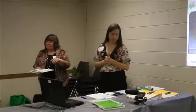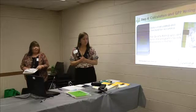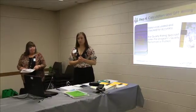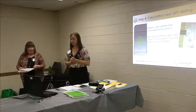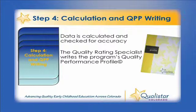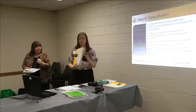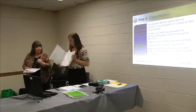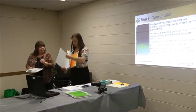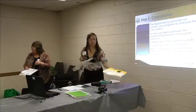And then after your rating window ends and all of this documentation has been collected and all of your classroom observations have been finished, then your rating specialist will write a quality improvement plan for you, and the quality performance profile will have all of the classroom reports. I think we have some samples of those that we could pass around if people want to take a look. There's one for family homes and one for centers. Definitely we could pass those around if you want to take a look at what you get.